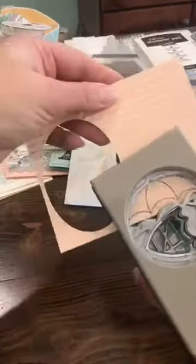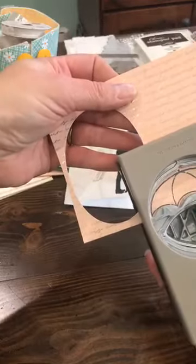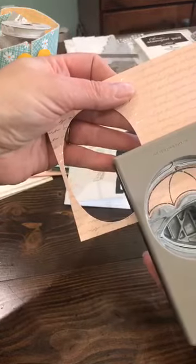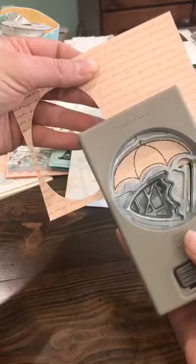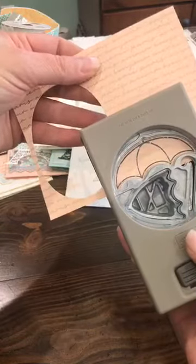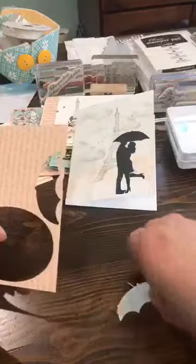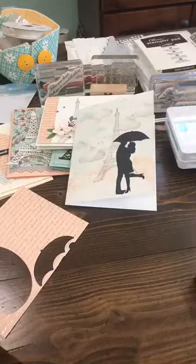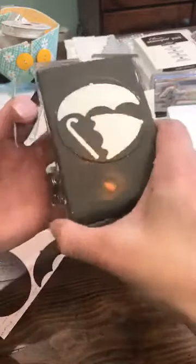Thank you, Deb. You like it? So much fun. Okay, so now out of that same designer paper, the Parisian Blossoms, I'm going to line it up right around the umbrella, and a little bit more over to the side. There we go. Punch that out. And the umbrella punch punches out the big open one, a closed one, and the handle, which is kind of fun.